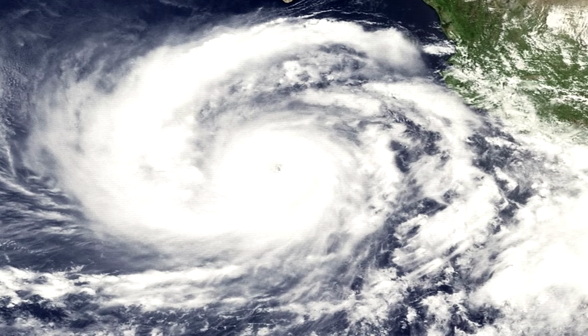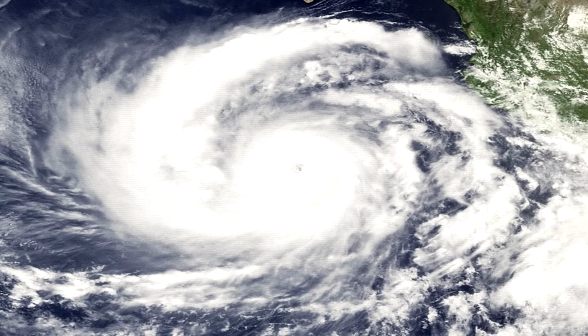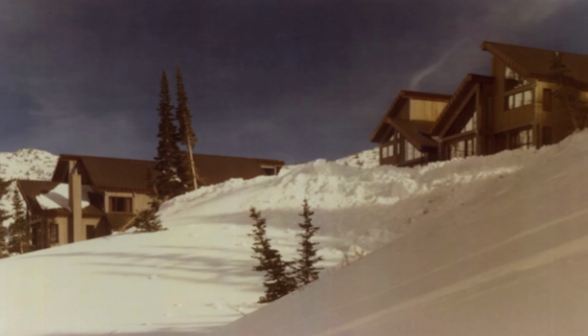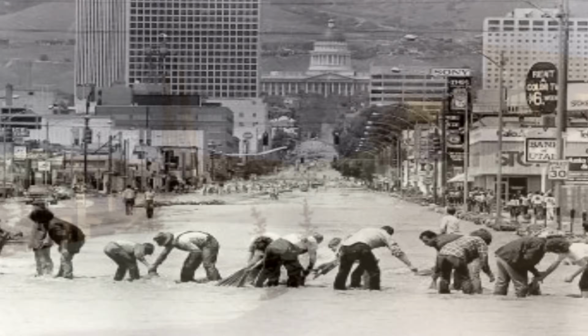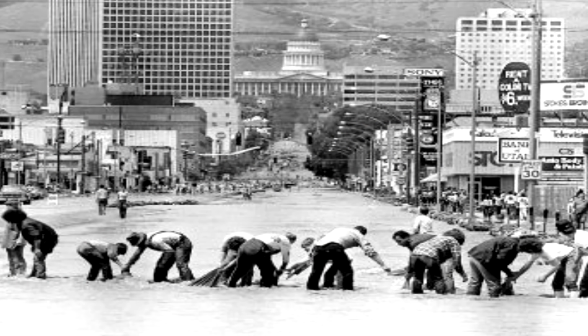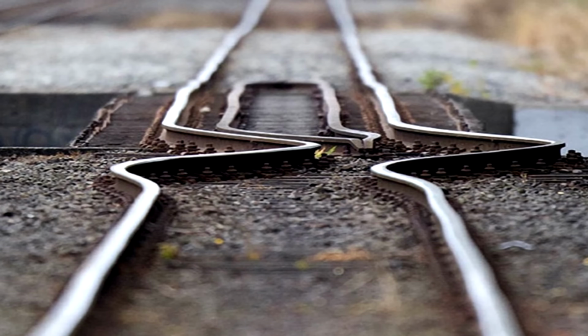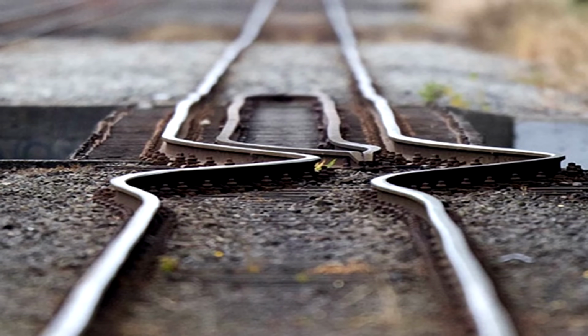In 1982, the remnants of Hurricane Olivia brought record rainfall to the region, and the winter of 1983 brought record snowfall. As the packed snow melted, the mountains became saturated with water. In April of 1983, track deformation was a frequent and serious issue.